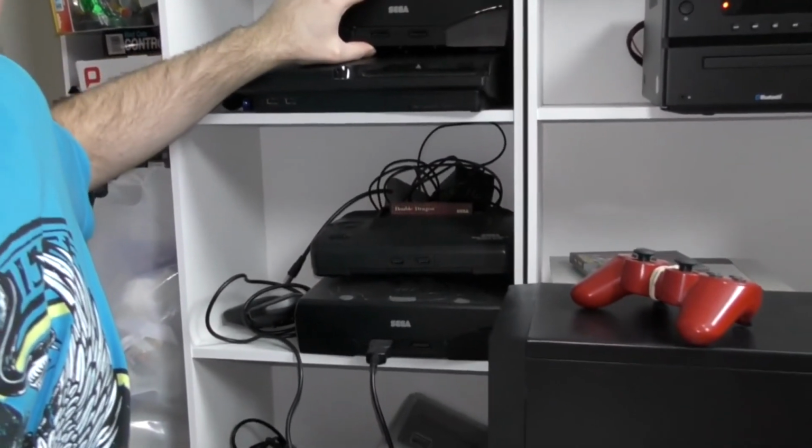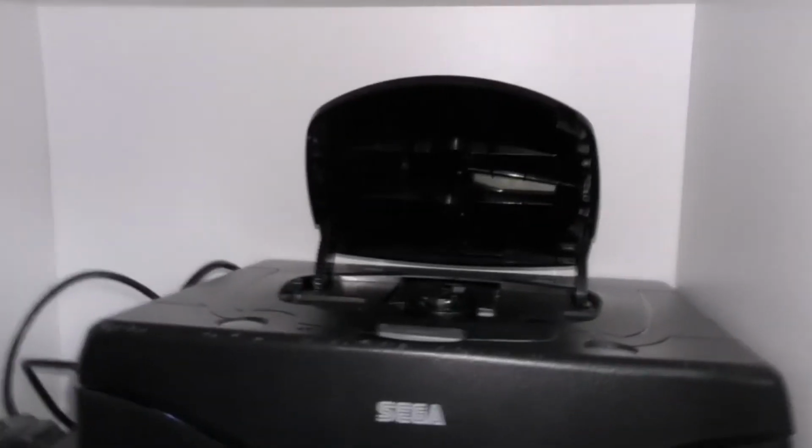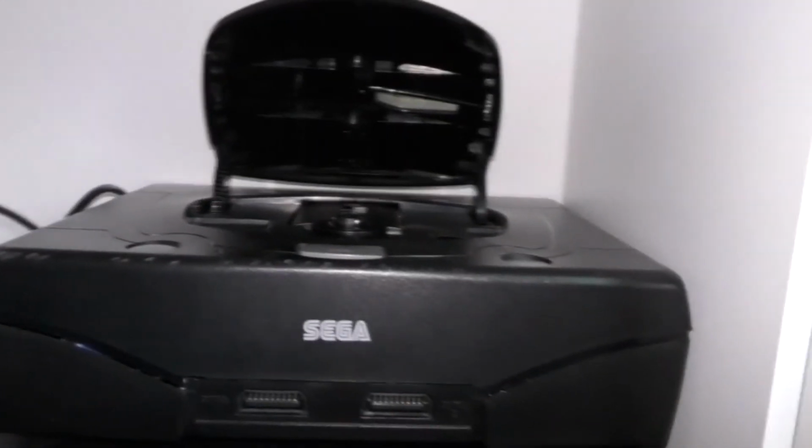Anyway, so another Sega Saturn system. We'll get closer and show you what I've got. I've got that many Saturn systems. PlayStation 3. I thought I gave this a dust, and now it's all dusty again. It's disgusting.